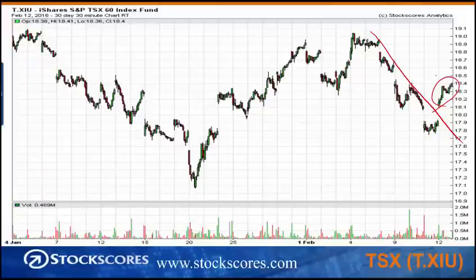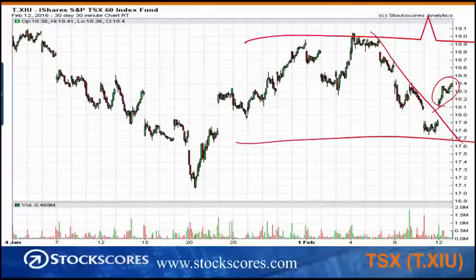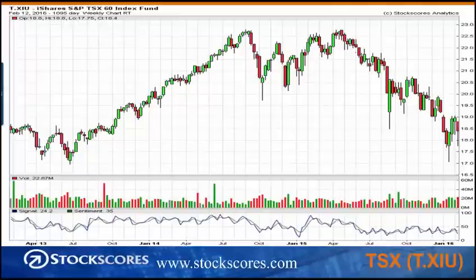So we got a little bounce there on a short-term basis, but still below resistance here. Lots of work to be done. And maybe we get a little more upside, but we're going to run into resistance over there. Of course, what happens on the TSX will largely be dependent upon oil.